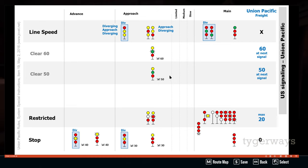50 at next signal, slow down to 50 at once as a freight train, and if the turnout that is governed by the next signal allows you to go with maximum 50, then expect to go across the switch. If not, then expect not to go across the switch, but straight on. And for this clear 50, in the rules that I have seen, there is a diverging aspect.